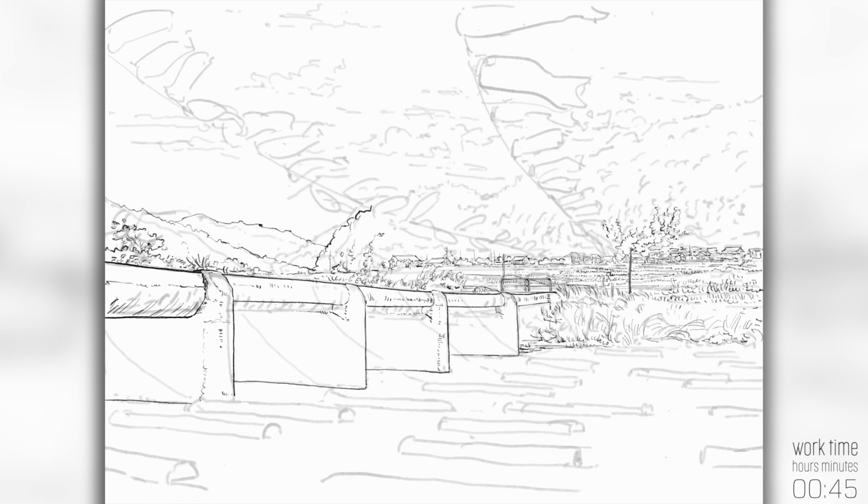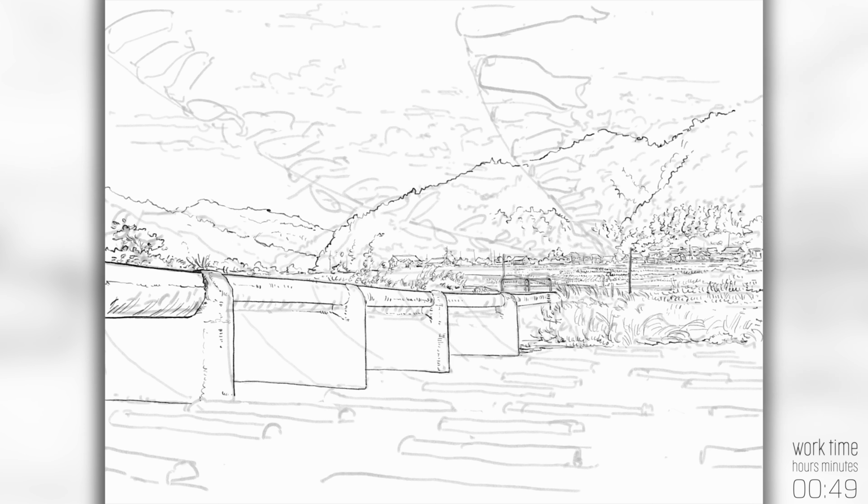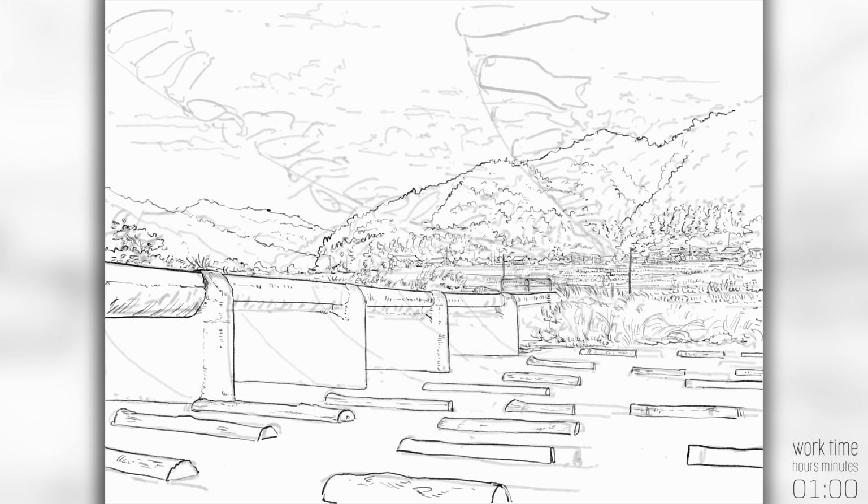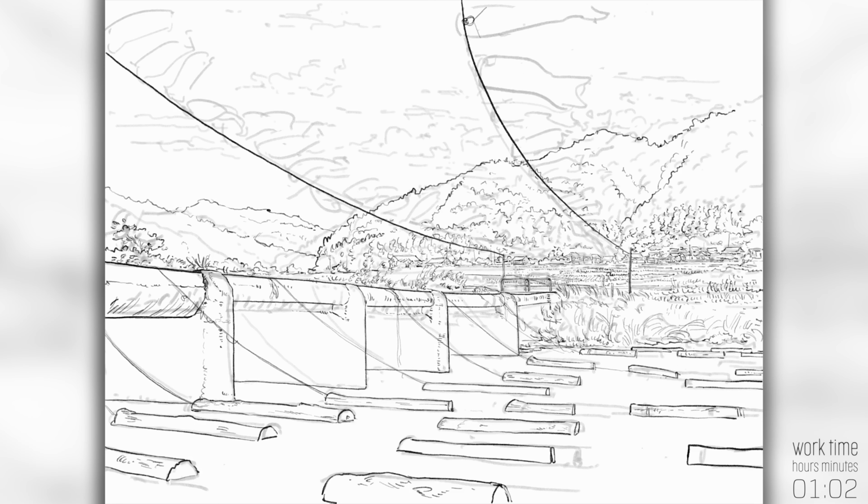So then I tried the second version, which is the one that in the end got accepted. That was showing the bridge more, and then the third version was a bird's eye or drone's eye view with everything smaller down there in the distance. I wanted to show how vast and open the space is there. In the end, the second version, the middle one, got accepted.